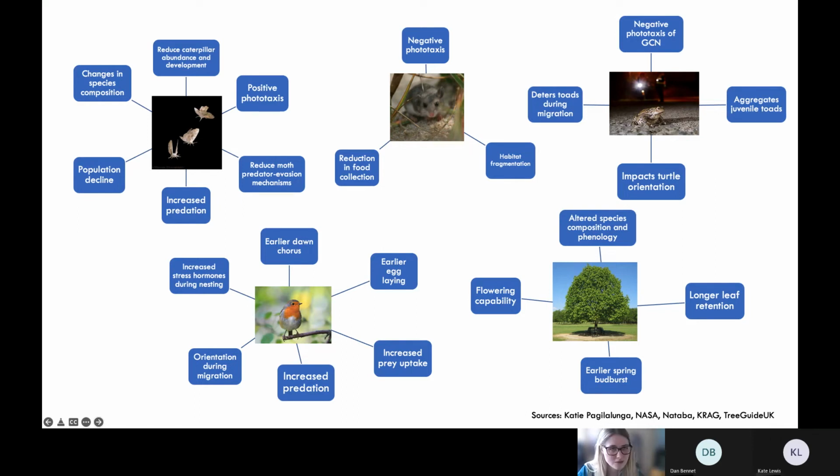In terms of amphibians, anyone who's done any torching surveys of GCN has found that the newts do not like artificial lights and do not like torches. But lighting has also been found to influence toad behaviour. It deters toads during migration, but can also aggregate juvenile toads. And this is particularly an issue when you've got toad crossings. Toads just accumulate under streetlights and then get hit by cars.